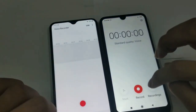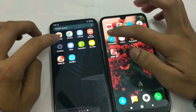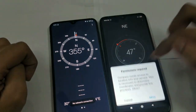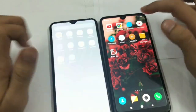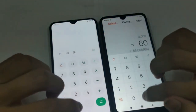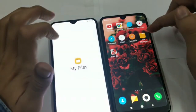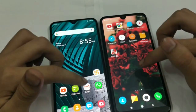Let's open up voice recorder, and both devices are the same here. Now let's open up compass. So both the devices are the same here also. Let's open up clock. So clock is also the same. Let's open up calculator. Calculator opened in Samsung first. So let's open up file manager. So Samsung is ahead in opening the file manager.